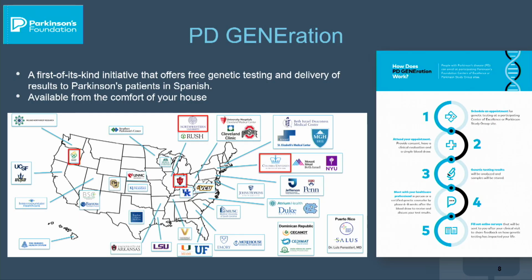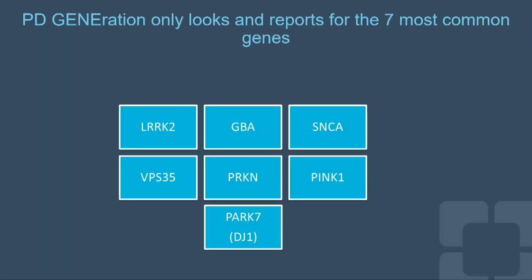There's many ways to participate in research. It's very important to do this. PD Generation is a Parkinson's Foundation initiative where they're doing this in the U.S. and in some countries outside of the U.S. And you can do this from the comfort of your house. You don't have to go anywhere. They'll send you a saliva kit, and then you respond to some questionnaires, and then you can get genetic testing done. And then you can also get genetic counseling done, which is what Tyler is going to tell you about, and get that data back and use it to empower you to know more about your type of Parkinson's disease. In this, they look at the 7 most common genes. I told you there's many more than 7, right?